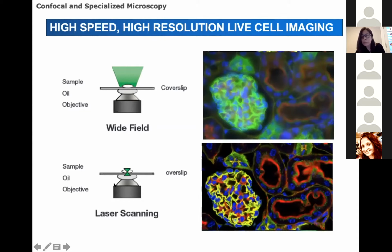So this is why people use confocal microscopy a lot, but in terms of live cell imaging, it has a number of limitations. For laser scanning confocal microscopy, you have a point source that basically scans across the sample, point by point. And that works, and it gives you really high resolution, but it's very, very slow, and in some cases slower than what you need to capture a live cell event. In addition, the laser is very intense, and it can be damaging.